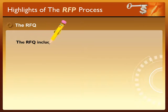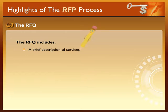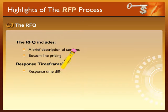The RFQ includes a brief description of services and the bottom line pricing associated with the service. With the RFQ, the response time frame differs for commodity and corporations.